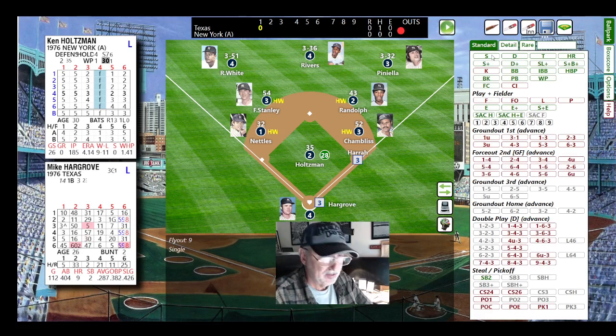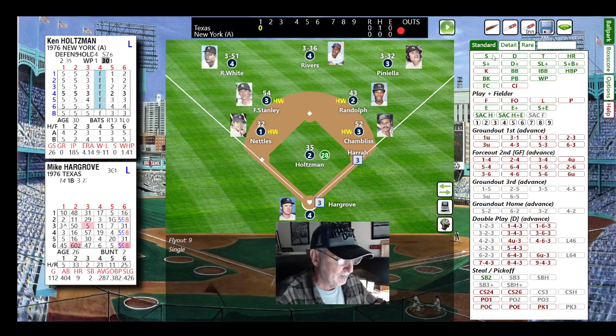And next up is Mike Hargrove, who's an excellent hit and run guy. We're not going to do it so early this time. I try to do it twice per team per game, when the situation arises, when the right two players happen to be up and so on. But I'm not going to do it right now.